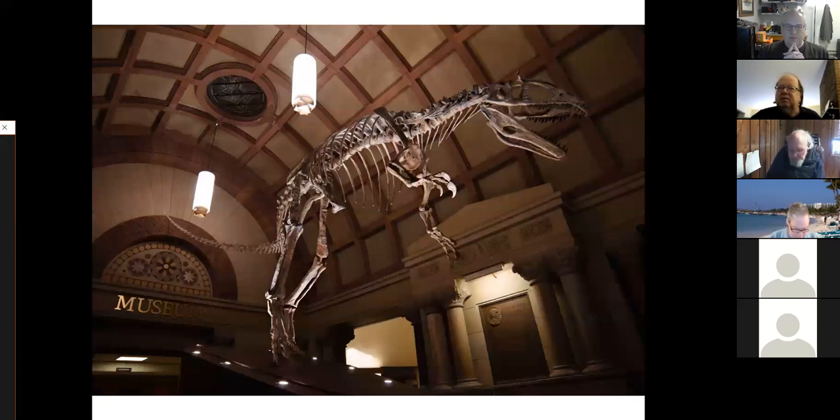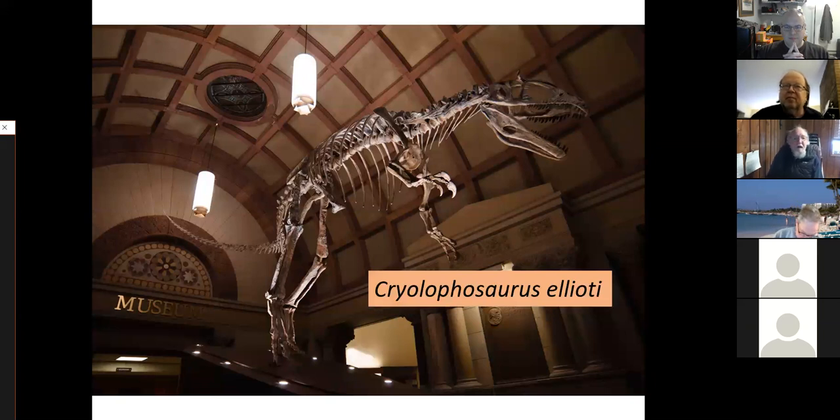It's a skeleton of a dinosaur called Cryolophosaurus ellioti, named for Dr. David Elliott, the OSU geology professor who discovered it. And he discovered it in Antarctica. It's the best known dinosaur from that entire continent. It's a 25-foot long early Jurassic carnivore. It was one of the first of the large meat-eating dinosaurs. It beat Tyrannosaurus by 120 million years.